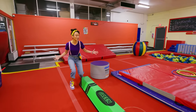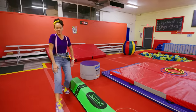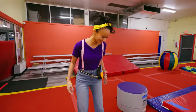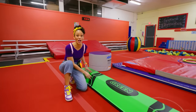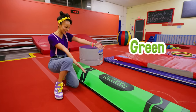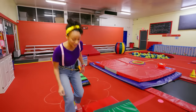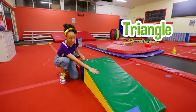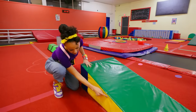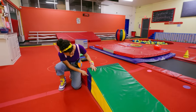Wow, check it out! We are in a gymnastics gym. This is a place where you can practice your gymnastics moves and climb and stretch and jump. Whoa, look at this. It looks like a giant crayon. Do you know what color this is? The color green. Let's see. Woo, these look like some fun shapes. This is a triangle. Ooh, and this is also green. And look at the side here. I see another triangle, and it's yellow. Oh, and look, there's some blue.